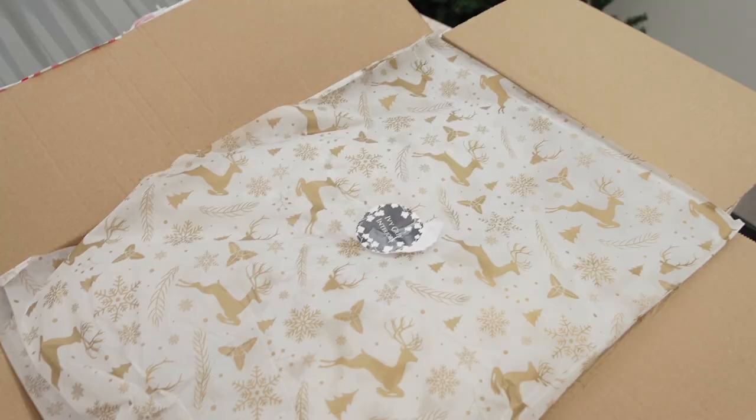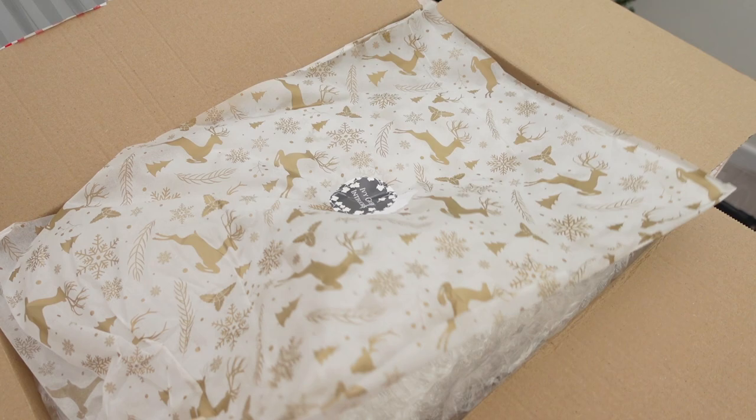Look at this Christmas tissue paper. So I'm gonna get in. If I'm honest, I can't remember what I've actually ordered. I know I've ordered one thing for my mum in there. I've ordered her a little, not as a Christmas present, just something to give her now, like a little Christmas decoration. But I'll go through everything when I open it. Let's open it together now, actually, because I'm so excited.